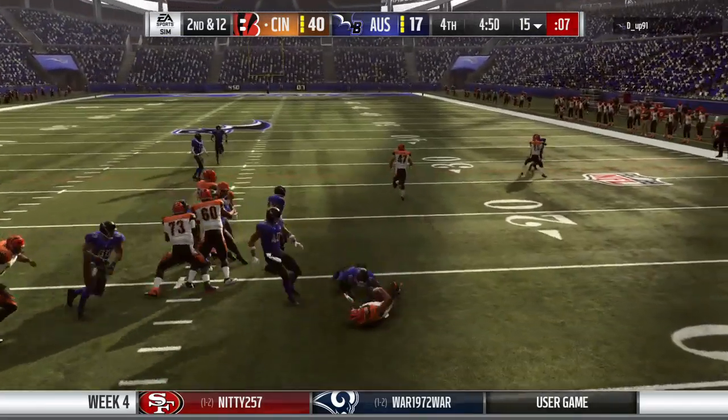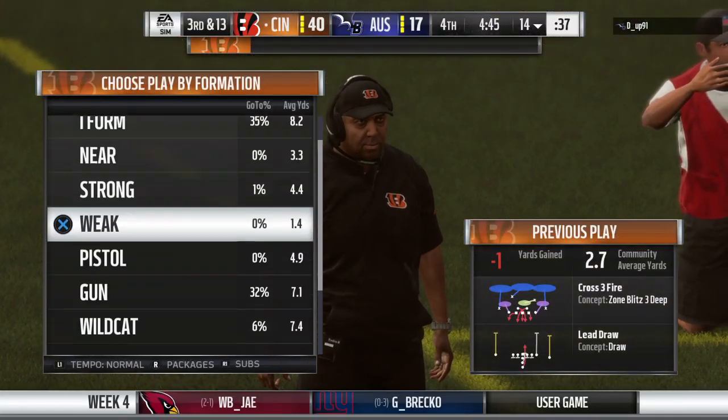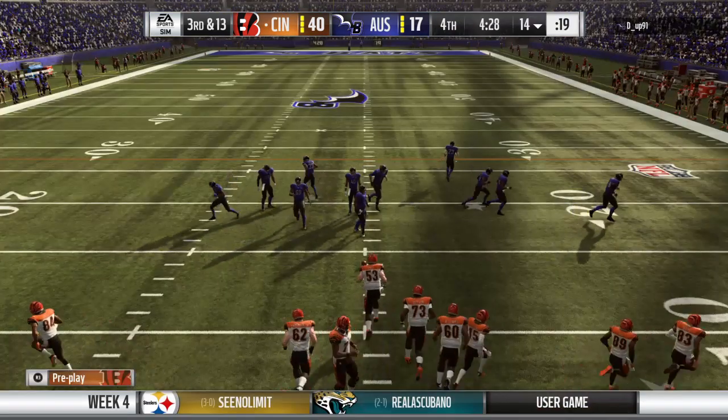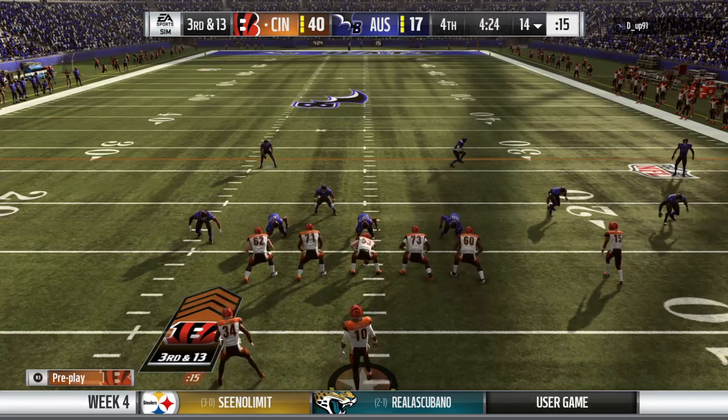They run a draw here on second down. Absolutely nobody fooled there. He's going nowhere fast as he's stopped behind the line of scrimmage. Brandon, it's clearly a running situation when you're up in the fourth quarter. They're going to have to stack the box and make it difficult for them to move the ball. Made it very difficult right there.